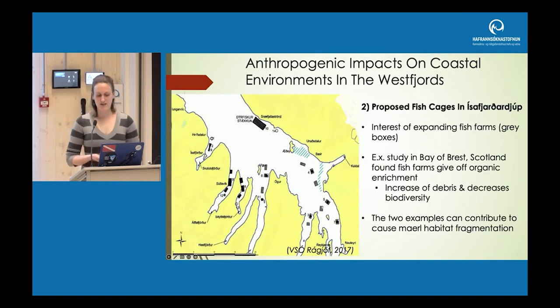So the second example is that there is interest to expand fish farms in Ísafjörður from various companies, some close to where the Merrill Lime Company projects hopes to expand for extraction. There are lots of past studies that looked at the effects of fish farm cages to the surrounding marine habitats. Many of us are very aware of this through the literature over time.